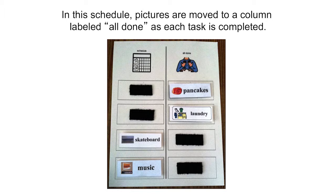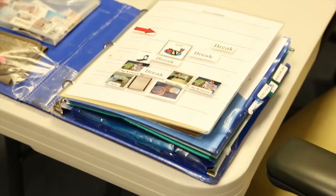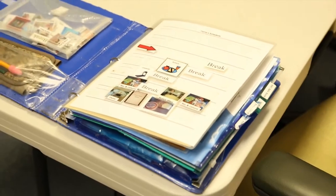In the top right-hand rectangle is a photo of pancakes, captioned Pancakes. In the second right-hand column is a drawing of a washing machine and some clothes, captioned Laundry. In the third left-hand column is a photo of a skateboard, captioned Skateboard. In the fourth left-hand column is a photo of musical instruments, captioned Music. A picture of an arrow points to an item Velcroed onto a picture schedule.